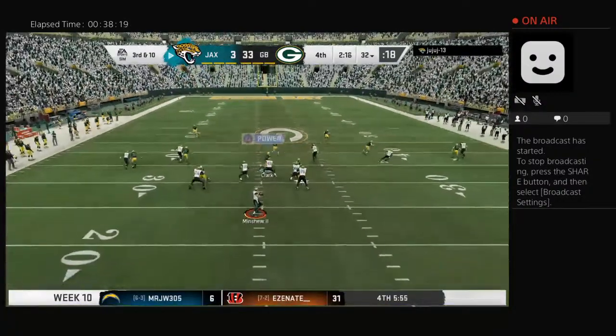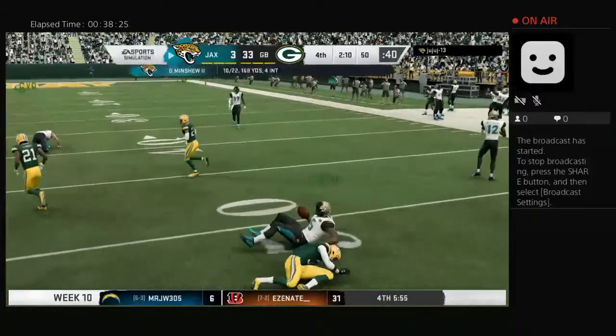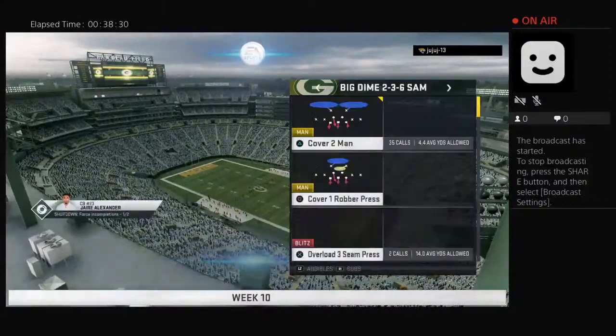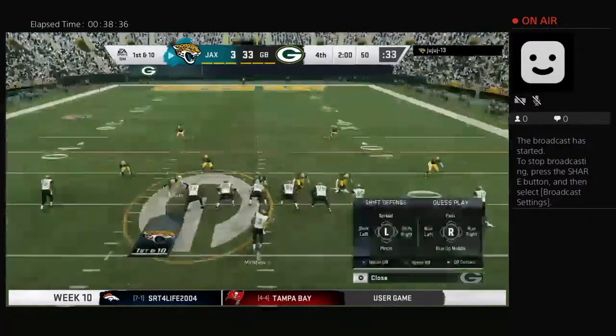Minshew throwing on 3rd down. Wide open receiver complete. And he'll be stopped right at midfield. A big one there for the Jags. 18 yards, first down. Just 2 minutes remaining here in the 4th quarter of what has been a one-sided affair.